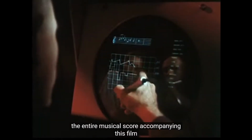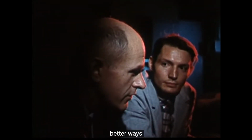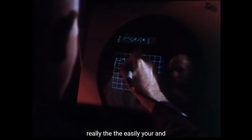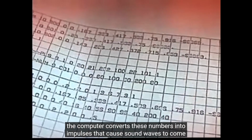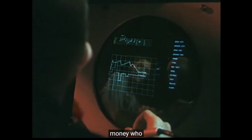The entire musical score accompanying this film was composed by a computer, which can produce nearly endless variations. The computer can also be used for speech. Programming is much like composing for conventional musical instruments, except that notes are replaced by numbers. The computer converts these numbers into impulses that cause sound waves to come directly from a loudspeaker.